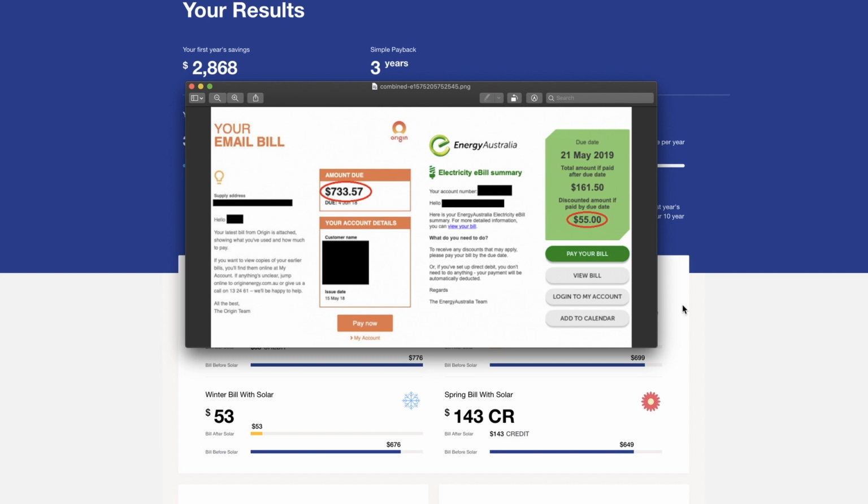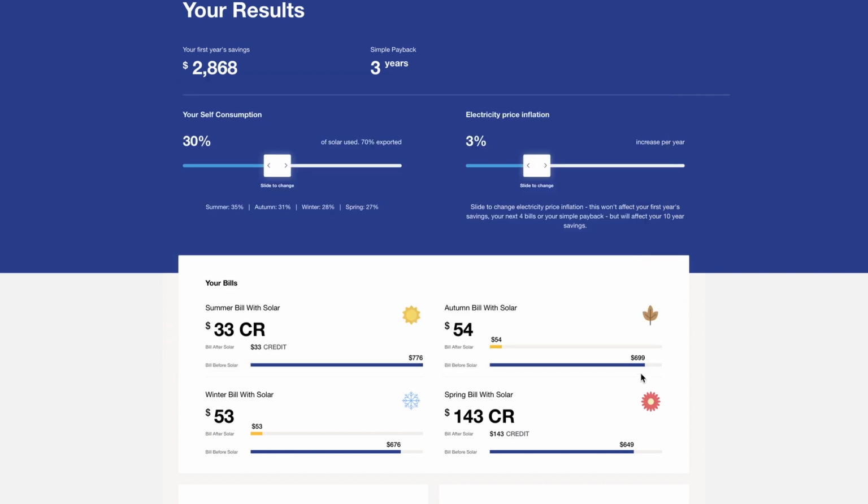Well, here's his autumn bill. We estimated a $699 bill before solar and a $54 bill after. So, pretty accurate. Now, I'm not guaranteeing your calculator results will be within $1 of your actual results. But if your inputs are realistic, the results will be pretty close.